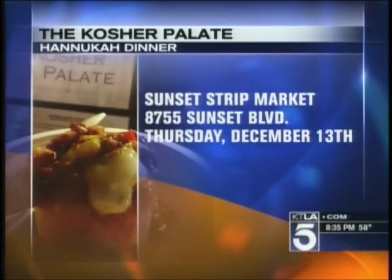And again, you can join the Kosher Palette for an upcoming Hanukkah dinner. It takes place Thursday, December 13th, at the Sunset Strip Market. It will feature all of these different kinds of latkes as well as jelly donuts. Yes, and the jelly donuts are right here for your crew to enjoy afterwards. And we will. Thank you. Coming up.